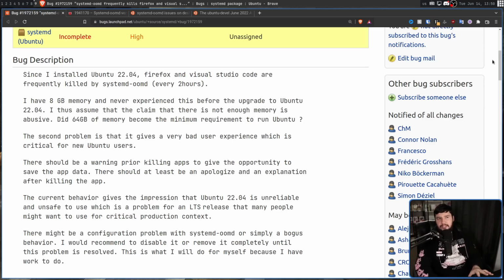Now, what's really interesting about this is you might be using Ubuntu right now and not experiencing any problem. If this was affecting every single Ubuntu user, there would be proverbial riots in the streets. It's not always going to be installed. So Systemd OOMD is a dependency for the Ubuntu desktop and Ubuntu desktop minimal, but it is a recommended dependency and not a required one. So you do not actually need to have it installed. You don't even need to be running it actually.